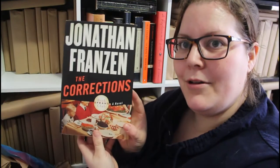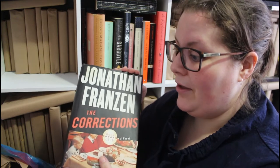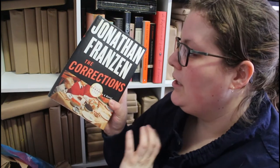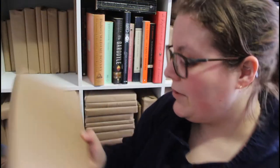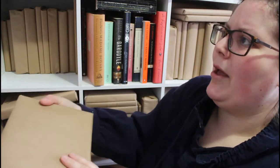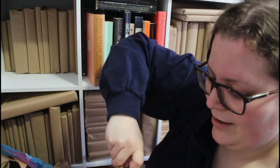I haven't read any Jonathan Franzen. I know that he's often grouped with David Foster Wallace, and I love David Foster Wallace. So we'll see. Cool. No books on this shelf that I want to get rid of yet. This is really interesting, it's a paperback. Really well taped.